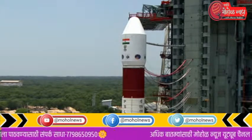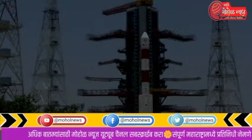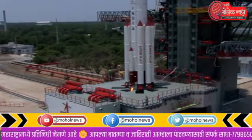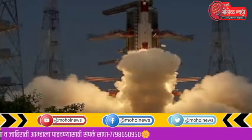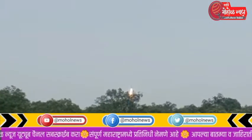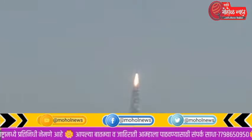10, 9, 8, 7, 6, 5, 4, 3, 2, 1, 0. Plus 5 seconds. Lift off normal. P1 tracking. PC tracking. Plus 10 seconds. Liftoff of PSLV-C57 with Aditya-L1 on board.